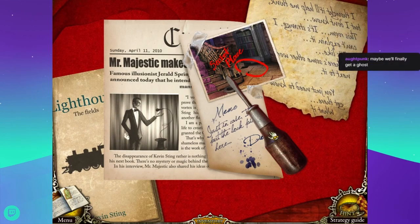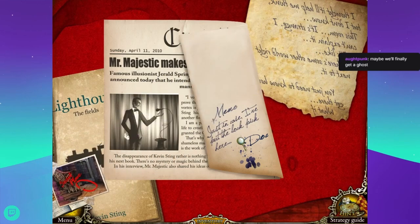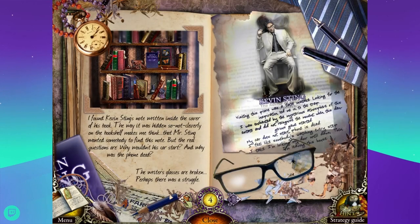Secret place. Memo. Just in case, I put the lockpick here. Doc. It didn't get... Let me read the newspaper. Wow, this is very weird. Oh my gosh, they gave us like 4 more pages worth of stuff.